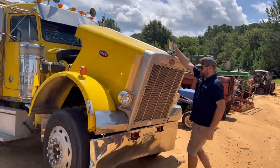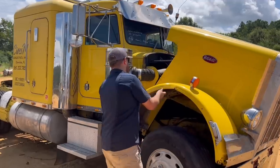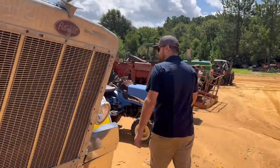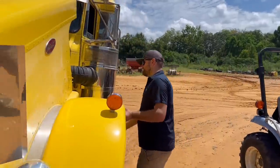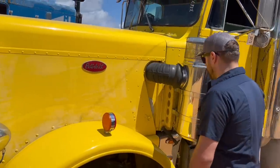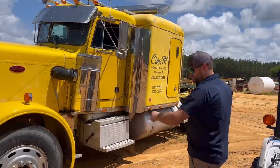So he definitely hit something in the front end. There's that side. Now she looks like a truck. It might look better for the photos for the next auction. Literally sinking in the ground.